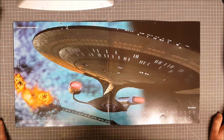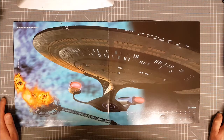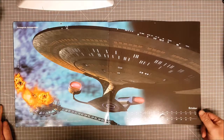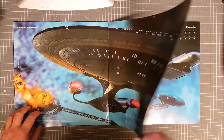Can't keep these lined up. But it looks like the wave is just coming. It's just taking the Yamagosa Observatory out, and then off we go. Saurian was rescued from that, wasn't he? Star Trek Generations. On to November.